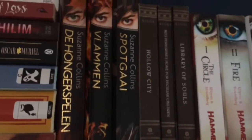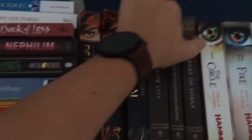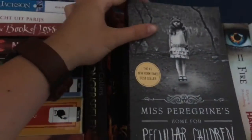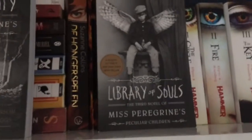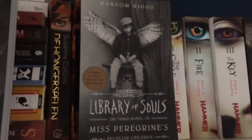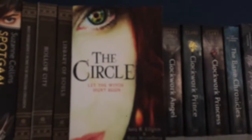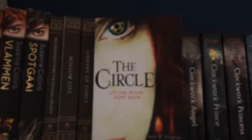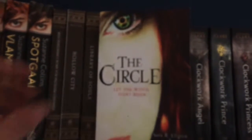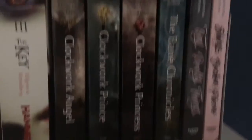Then we have the Miss Peregrine's Home for Peculiar Children series, which I've just realised is out of order. So this is supposed to be the first book, Miss Peregrine's Home for Peculiar Children. Then we have Hollow City and Library of Souls, all by Ransom Riggs. Then we have the Engelsfors trilogy by Sara B. Elfgren and Mats Strandberg, starting with The Circle, Fire, and then The Key.